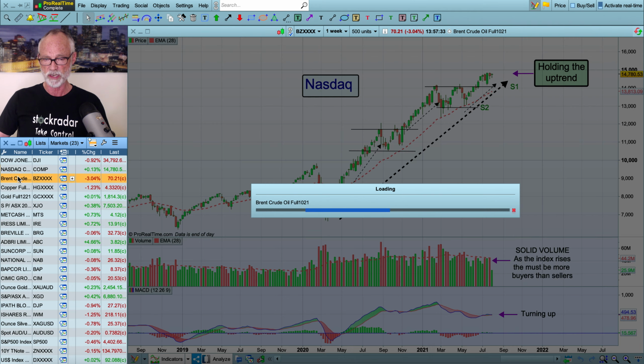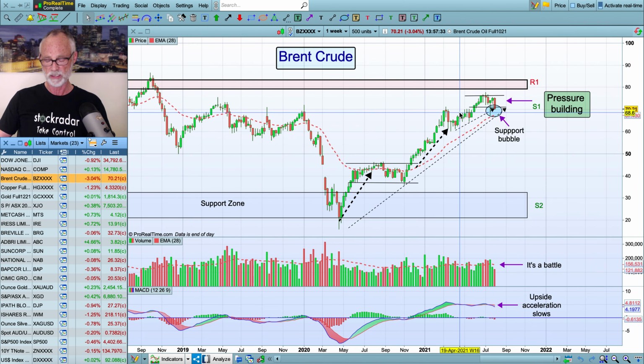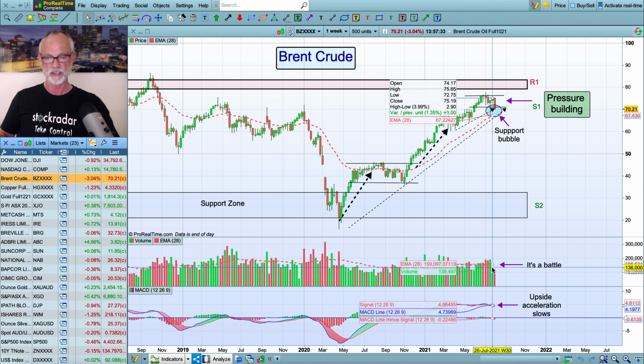Okay, commodities, Brent crude. We've got a little bit of pressure here on the upside. On the downside here, we've had a little bit of trouble at R1. We've gone sideways. This week we've come off quite a bit. Pressure's building here and we've got a little trend line, some moving averages and a couple of areas there that just show a bit of support, a bit like copper, which we'll have a look at in a second. But we can see some selling here at the top of the market. It hasn't really followed through too much yet, although this week we are seeing a bit of pressure on the downside.